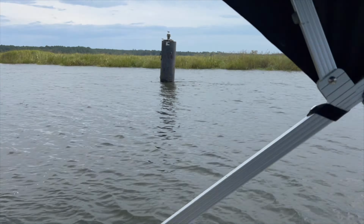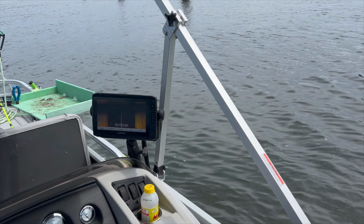I didn't mark any fish, but there's a bunch of bait down there. So let's see what happens.